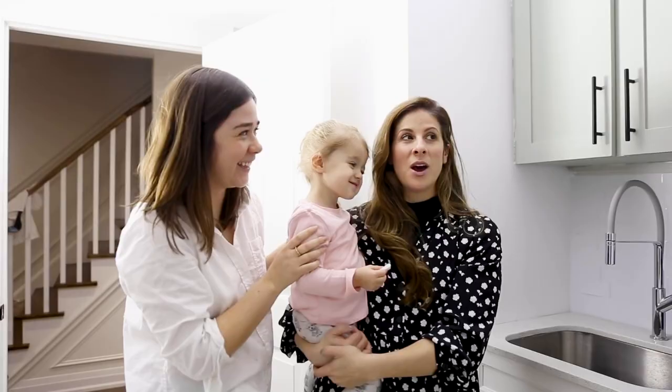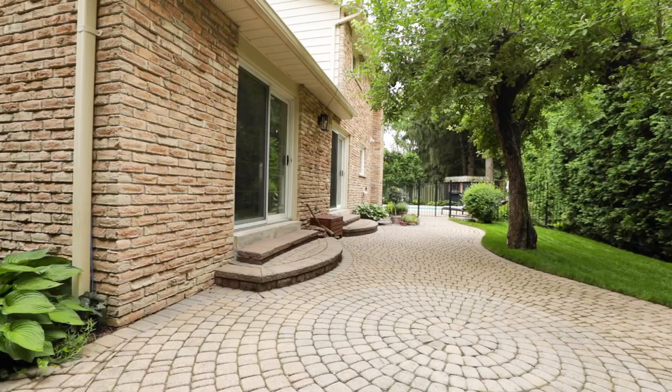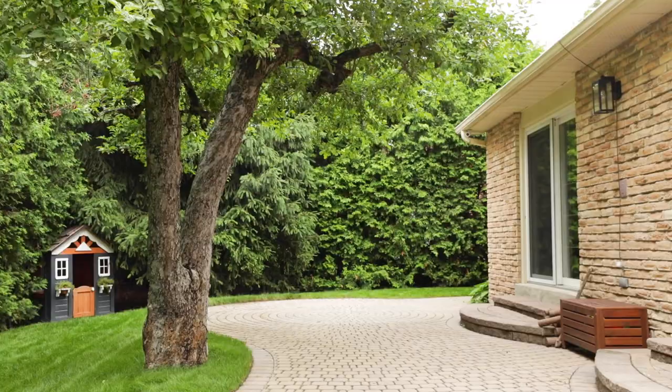So today we are at my friend Jess's home. I've made over a couple rooms of hers before, but today we are tackling the backyard. I'm so excited about this video because it's a style that I haven't really explored before. We are going for Tuscany vibes, so like rustic mixed with new elements. There's an apple tree in her backyard, so it just feels so fitting.